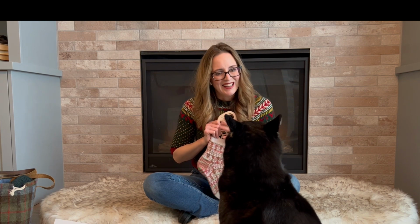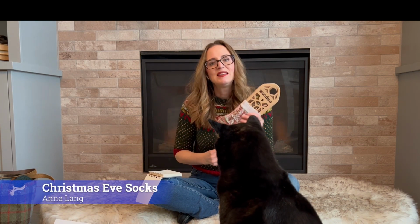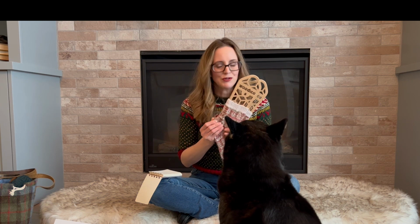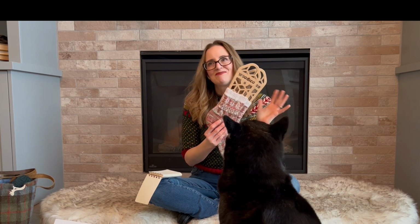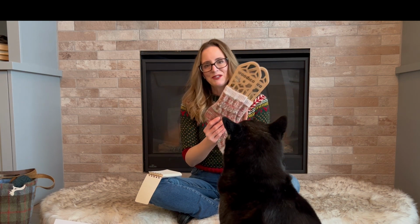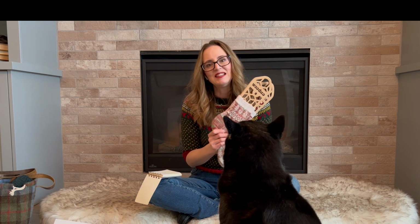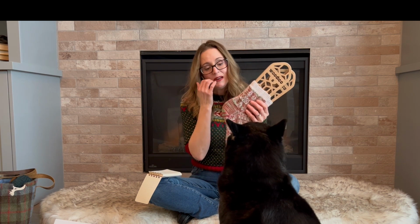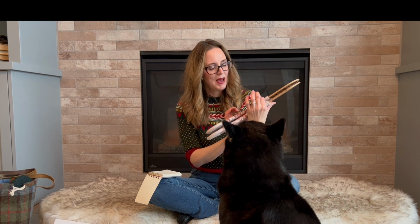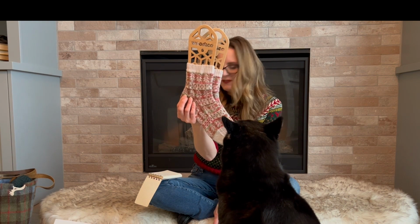Anyway, let's talk about some knitting. These are my Christmas Eve socks. This is a free pattern by a designer named Anna Lang that I found on Ravelry a few years ago. The natural colored yarn, the white, that actually looks kind of pink on here, is, I'm not sure what kind of yarn it is, but the micro stripe that I've used as the contrast is from my good friend Kelsey at KZip Knits. You can find her on Instagram, and she also has a website where she sells her hand-dyed yarn. This is a red and green micro stripe that I've paired with white, and the pattern is little Christmas trees. Hope you can see that. The yarn I've used is Garibaldi fingering. It's an 80% merino, 20% nylon fingering weight sock yarn.